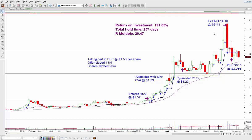I was waiting for some weakness to sell out half because I have a strategy where I can sell half under certain conditions. I sold half when there was clear weakness showing in the daily chart, and I held the remainder of the trade until the stop loss was hit. And it actually collapsed through $4 with the remainder of the trade. So that's a beautiful trade, and we would love every trade to be like this, but unfortunately they're not.